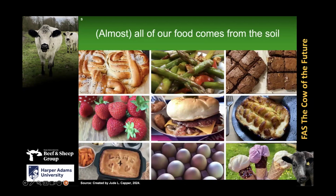And ultimately, with the exception of the fish pie on the right-hand side here, although it does have potatoes on top, so it still counts, almost all of our food comes from the soil. So we've got to do everything we can to nourish healthy soil, and grazing ruminants are a really, really big part of that. And I feel like I'm a politician now. Grazing ruminants, grazing ruminants. But I really feel passionately about that.